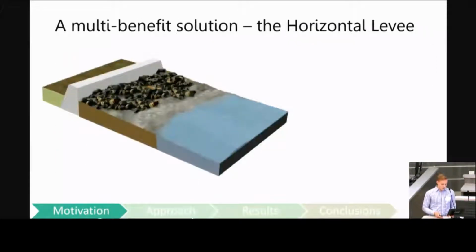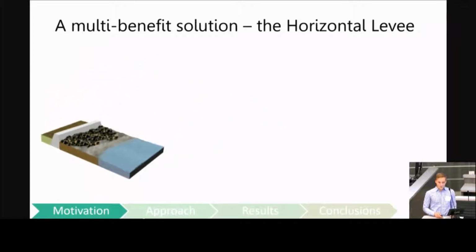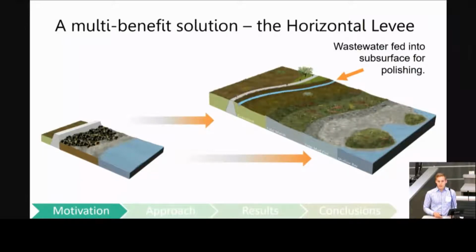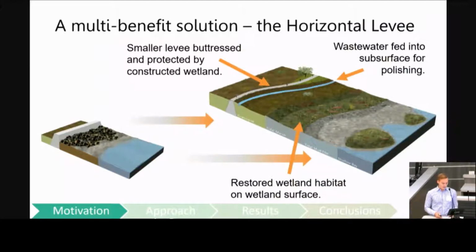sea level rise. So traditionally, flood control for coastal areas would be achieved using levees that are armored with riprap and have little to no habitat value. We've been studying a multi-benefit alternative called the horizontal levee. These systems are used to polish wastewater that's fed through their subsurface while restoring wetland habitat and also protecting levees.